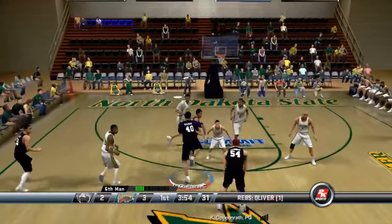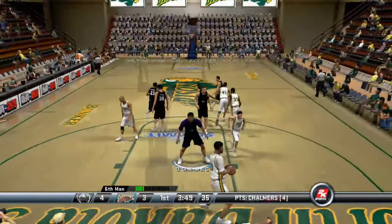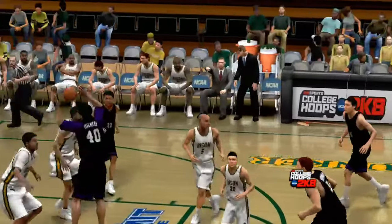You have to hit that. Hard to imagine he could get a cleaner look. Chalmers tosses it up. Nice speed by Coppenrath. Oh, now they're up 4-3.